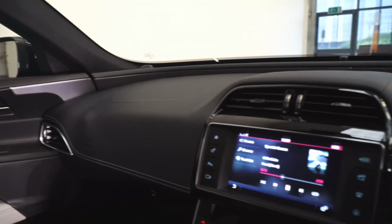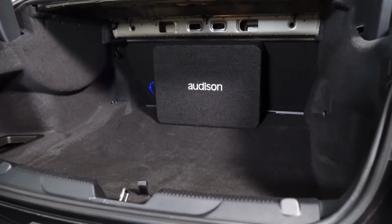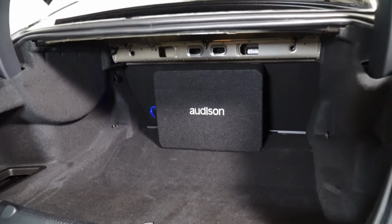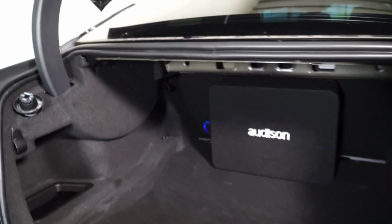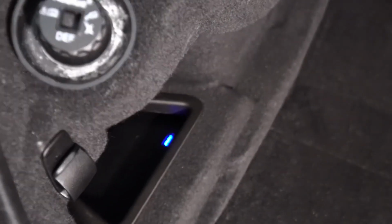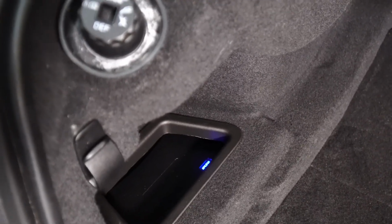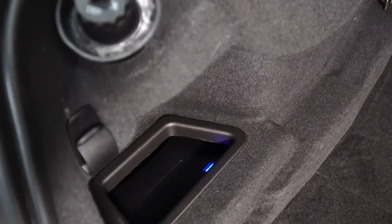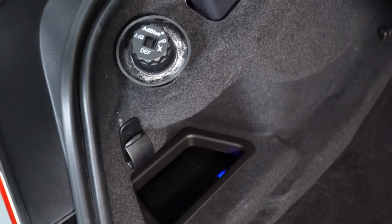I'll just quickly show you what we've actually done in the boot. So in the boot, we've got our go-to Audison Active 10-inch enclosure. This is an amplified subwoofer, and it performs unbelievably well, even in a saloon car. The Audison 4.9-bit amplifier, I'm not sure if you can actually see it, has been mounted down here in the corner. Again, performs exceptionally well. This amplifier is one of our go-to choices at the moment. We seem to be using them a hell of a lot.